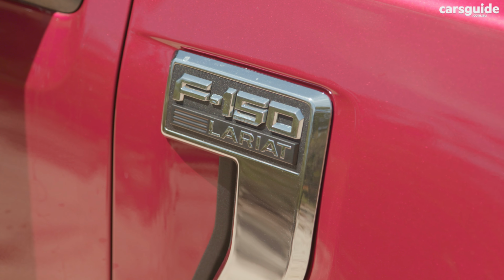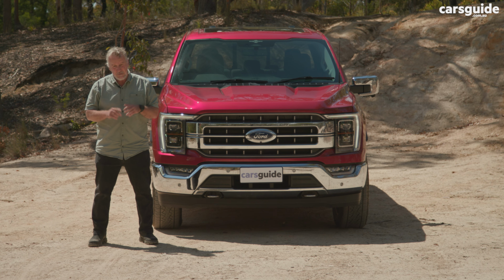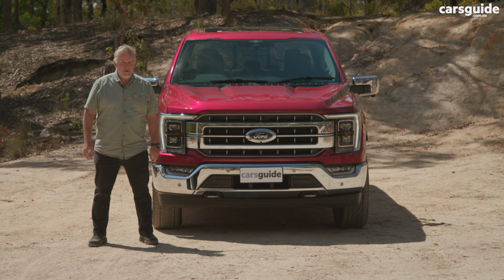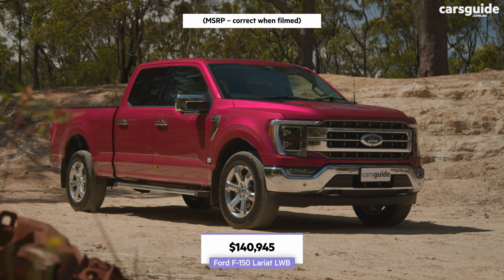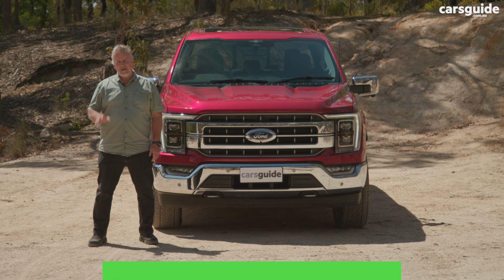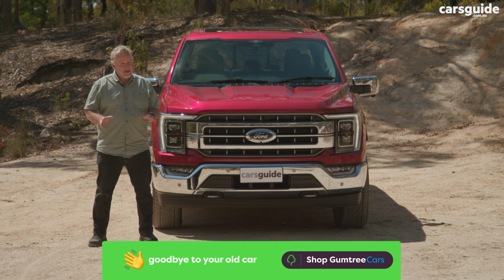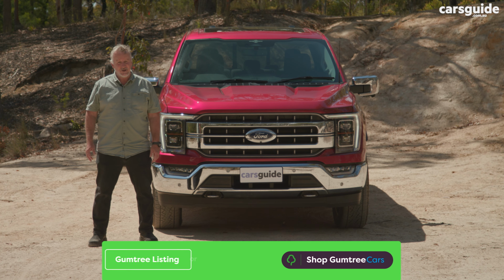The F-150 is available in Australia at two spec levels, the XLT and the Lariat. Both are available as short or long wheelbases. The Lariat long wheelbase that we are testing today has a price tag of just under $141,000, but that excludes on-road costs. The XLT, for your reference, is about $33,000 cheaper.